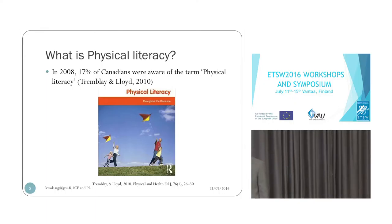So what do we know about physical literacy, first of all? Anybody know physical literacy? Are you part of the 83% that don't know physical literacy? Okay, and you're Canadian as well, right? It seems that these were the only people that looked upon it in Canada. Now, Canada have embraced this term physical literacy, and so they were able to ask if Canadians knew about this. But it's also popular in the UK, and in Australia, and spreading around the world.